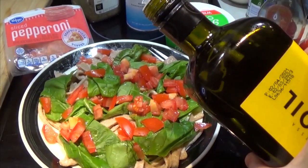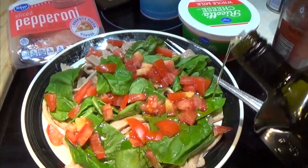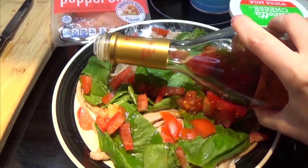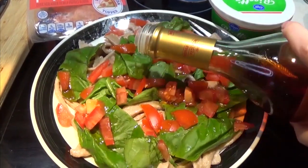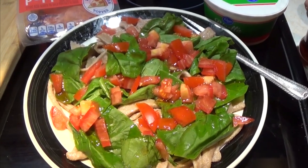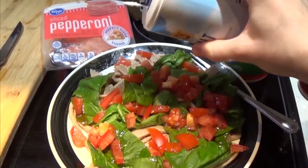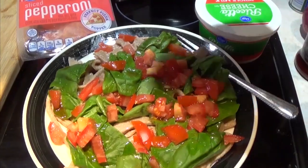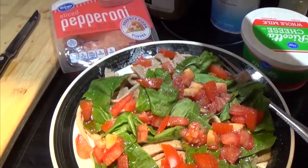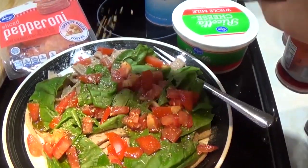Just put on a little bit of olive oil, just like that. Okay, and then a little bit of vinegar. I have red wine vinegar in my pantry. I'm going to use that. You can use any kind of vinegar you want. I think white vinegar or red wine vinegar is the best for this recipe. And then I've got a little bit of salt. There was no salt in the noodle recipe, so I put a little bit of salt on top. And some pepper and Italian seasoning. So these items, the herbs and spices and olive oil and vinegar, are the pantry items.